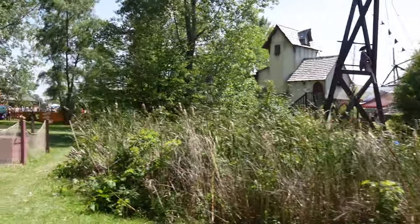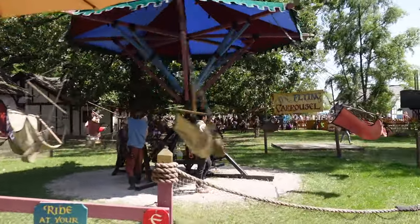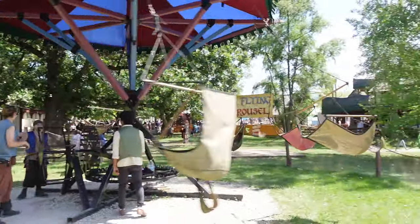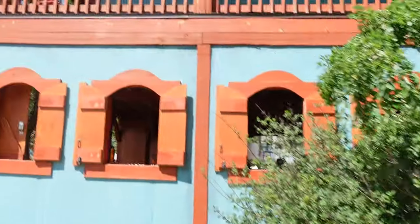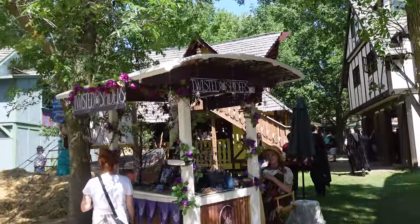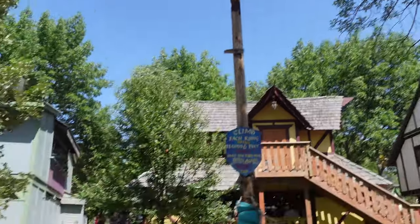Big swing ride. This is hand powered. Flips along really well. There's one person, oh, two people on it. Twisted Spiders. Climbing challenge.